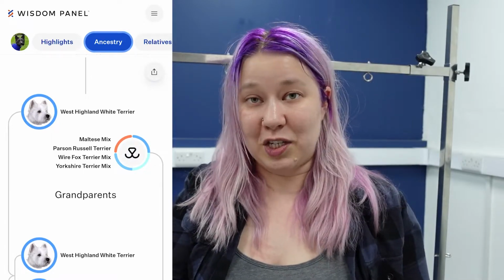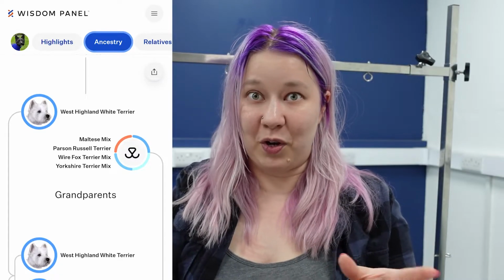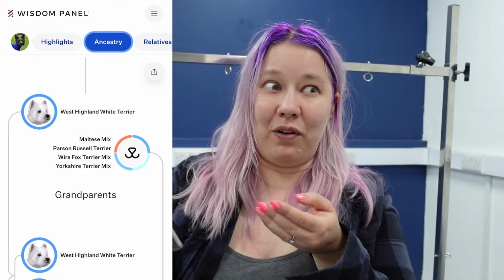I would love to see this dog. I would absolutely love to see how the genetics have amalgamated in one dog. How does that even happen? If you have a mix like that, please send me a picture. I would love to know.